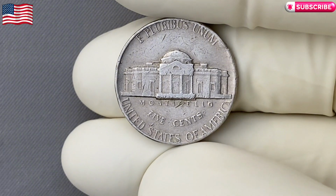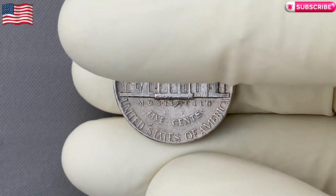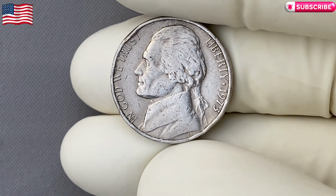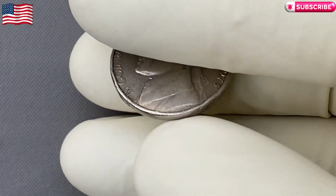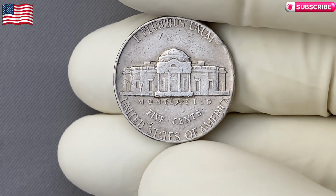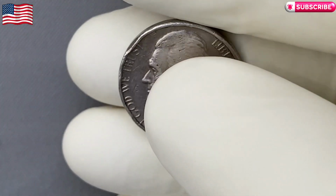What makes the 1973 5-cent coin truly special isn't just its design or the era it represents, it's the rarity and value that some of these coins have attained in recent years. While millions of nickels were minted in 1973, only a small percentage have survived in exceptional condition. Most of these coins were used in daily transactions, subjected to wear and tear that diminished their appearance over time.